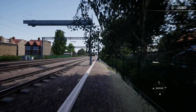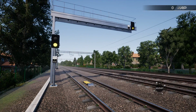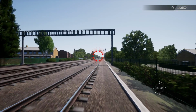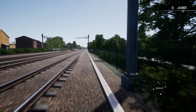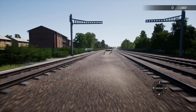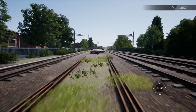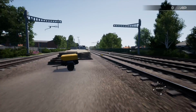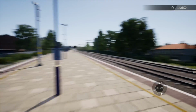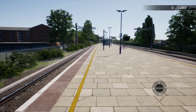So we've got signals as well. We've got a couple of yellows. Okay. By the looks of it, it's a single platform, which is pretty easy. Right, I'll cross over now. Right, so this is Burnham. And we're just going to do the look. 21 miles from Paddington.